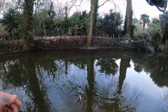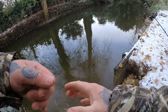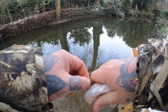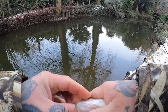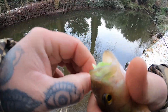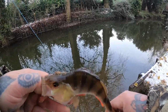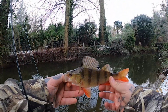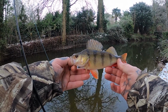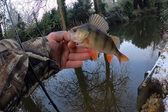About £4? Yeah, about £4. Oh, well done, mate. Lovely condition. There we go. First fish today, just lost 2 in the same place. Look at it. I love this time of year, the fins go super red. Wicked. Let's try and get a few more.